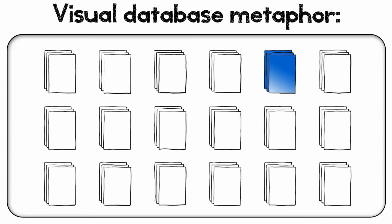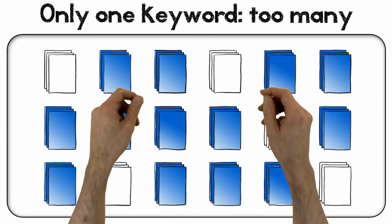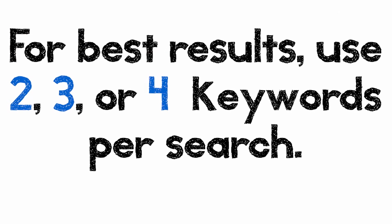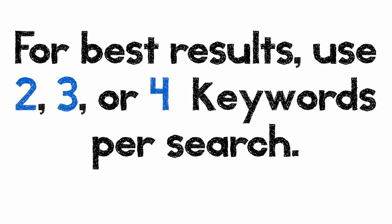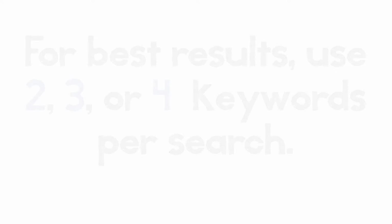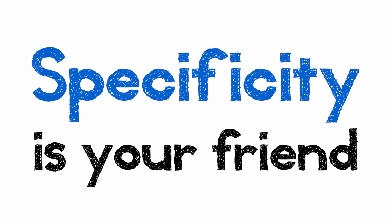2 to 4 keywords are usually sufficient. This isn't a case of more is better. It's a case of the right amount is the right amount. Only use 1 keyword and you'll get way too many results. More than 4 keywords and you might not get any. 2 to 4 keywords will hopefully yield a few dozen to a few hundred results. That's a sweet spot. The quality of your keywords makes a difference too. The more unique and specific, the better.